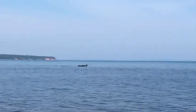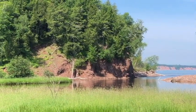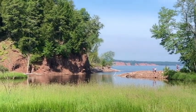Hello everybody, it is July 4th, 2020. We are at the mouth of the Montreal River. We are on the UP side. The other side of the Montreal River is Wisconsin. We're probably 200, 300 meters, 650 feet from Wisconsin. But we're here to show you the Freda Sandstone, because that's the project I'm working on.